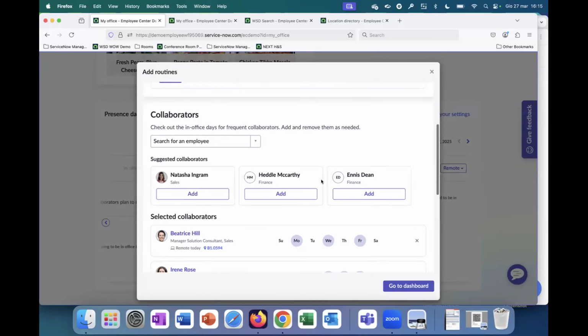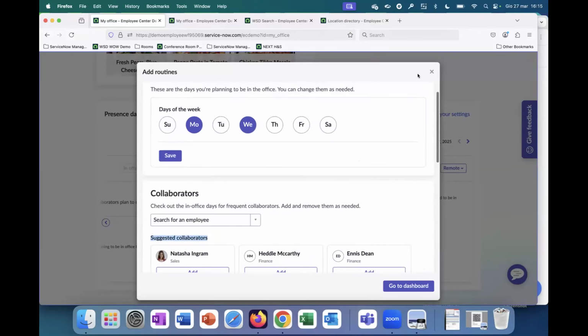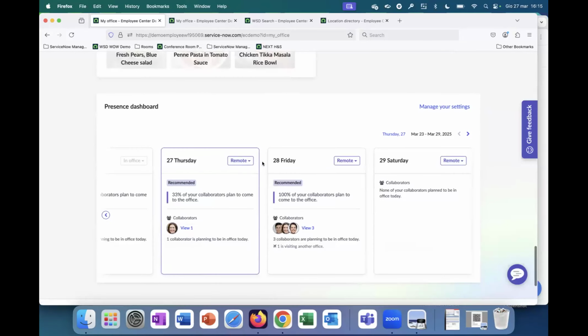But the system does more, because it also suggests collaborators. Depending on the collaboration I've had in the past with my teams, it suggests, hey, maybe you also need to take a look at the planning and scheduling of Natasha or Edel or Ennis, because this is something we need to take into consideration when scheduling your presence in the office. All this, from my collaborators and proactively suggested by the intelligence behind the solution, helps and guides me to define when I will be in the office or not.